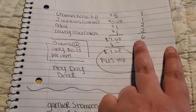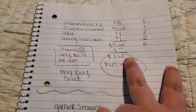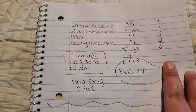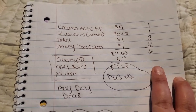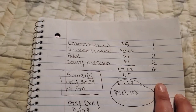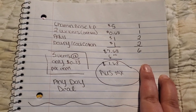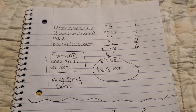You have a total of $6 in coupons. You're going to minus that from your $7.68. It's going to leave you paying only $1.68 plus tax. That's five items. You'll only pay 33 cents per item. So 33 cents for Charmin toilet paper, 33 cents for two Welch's fruit snacks, 33 cents for your Advil, and 33 cents for your Value Valley Downy. This is an amazing deal. Run to the Dollar General and do this deal right now, you guys.